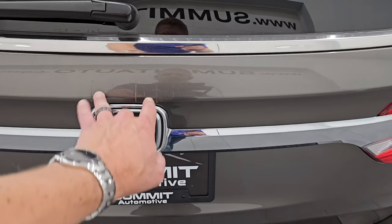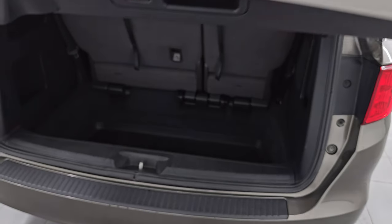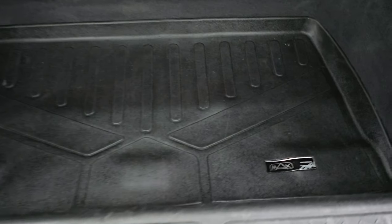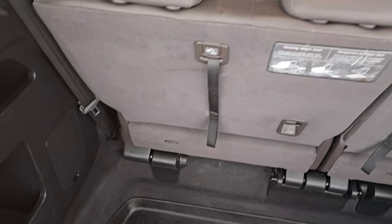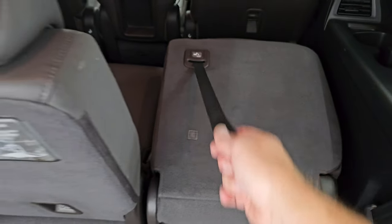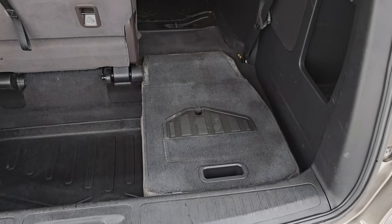It does have a couple little scratches up top here, and that's typically from people opening it with their garage doors not fully closed or fully open. Back storage area, you get a Maxliner all-weather floor mat back here. Third row seats, those are manual fold down. So they go down like so. You can also put them into the floor like that. And you can see just how nice and flat they go.